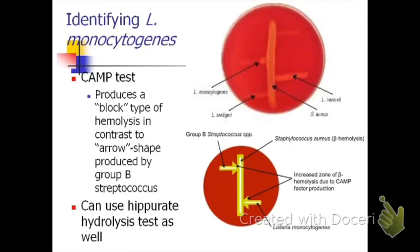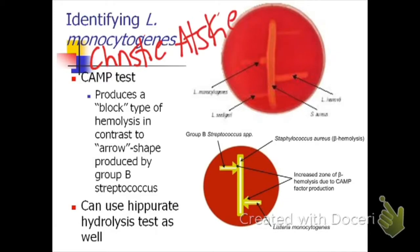Okay, CAMP test. Do you recall what the CAMP test is? CAMP test stands for Christie, Atkins, Munch, Peterson. Okay, so it may sound familiar to you if you have already studied gram-positive cocci. Christie, Atkins, I hope I got the spelling right, Munch, Peterson.